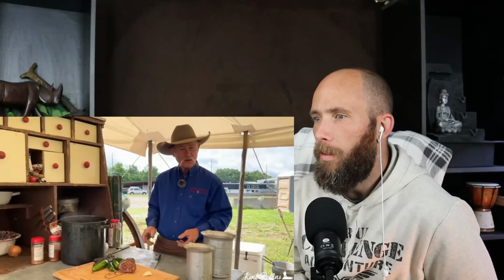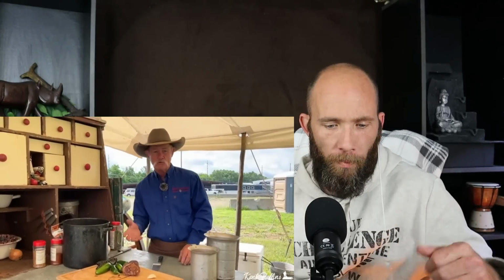jalapeno, onion, garlic, cilantro. I've got so many jalapeno plants growing at the moment. But back then, old Cookie had a very wide selection of old dried peppers that he took with him on the wagon. I like to use an ancho or a cascabel or a guajillo chili. They're going to add so much flavor to this.